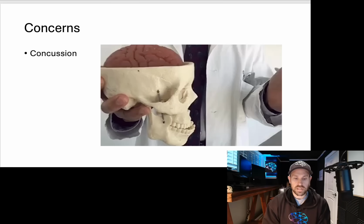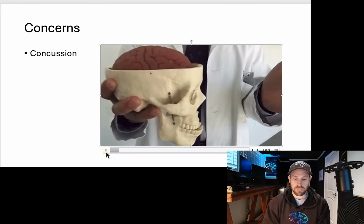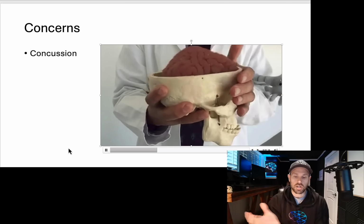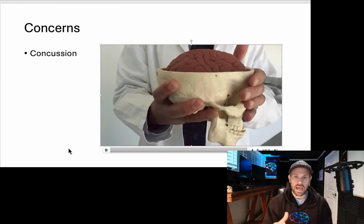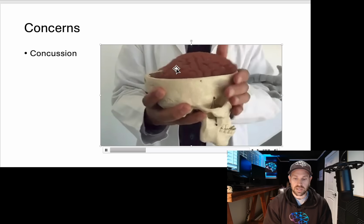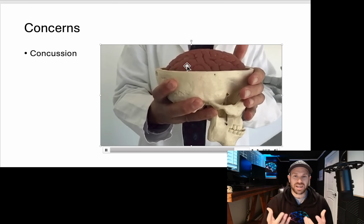So let's talk about what may have happened or what people may be concerned about. Obviously number one is a concussion injury, right? I'm just going to play this little gif here for you, but when you get hit in the head, the brain is like a jelly-like material. It sloshes around inside the skull. And what happens is the brain cells get stretched. When those brain cells get stretched, they go through an excitatory phase.